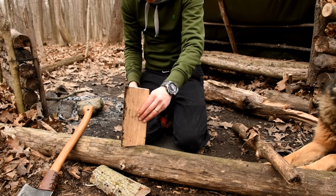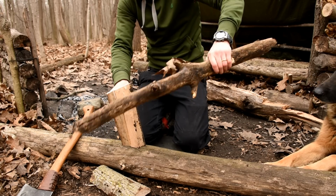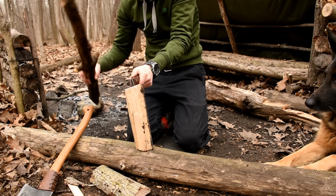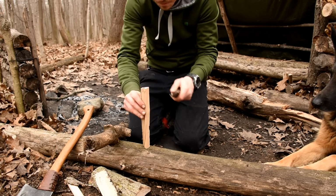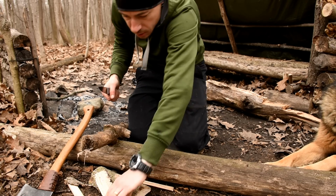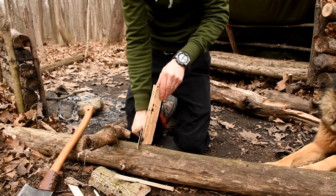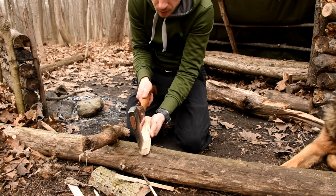Well, I gotta get out of here. I'm all packed up, but I can't go without testing out my little splitting log. I think I'm going to make a little bit of kindling up and keep it here for the next time. I'll keep it in my shelter, keep it dry. This is awkward, this big baton. So this ash, super dry, nice and straight grained. No problem splitting this up, using this for kindling next time.